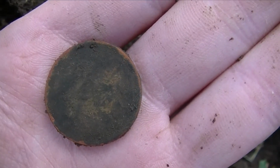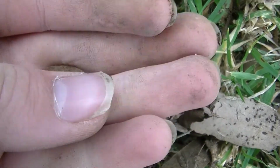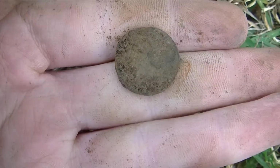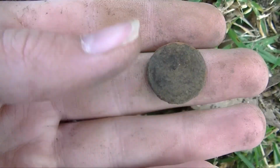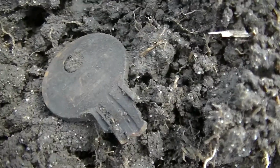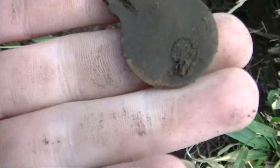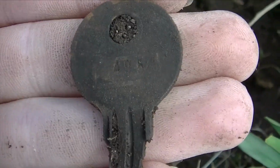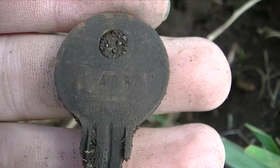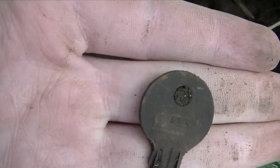Cool. Alright, so next signal here. It's an extremely encrusted 1 cent coin. It's really, really encrusted. But yeah, cool. Alright guys, so next hole, and I just got a broken key with the number 495 on it. So yeah, just a modern one, but anyway, let's keep going.